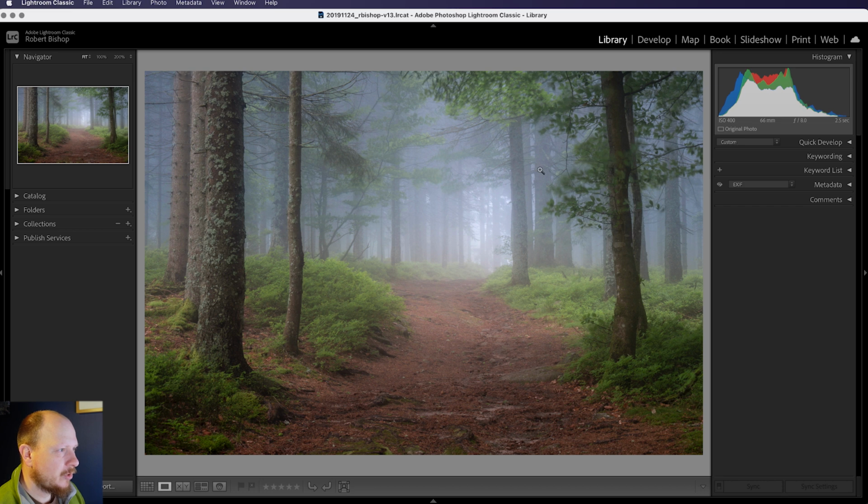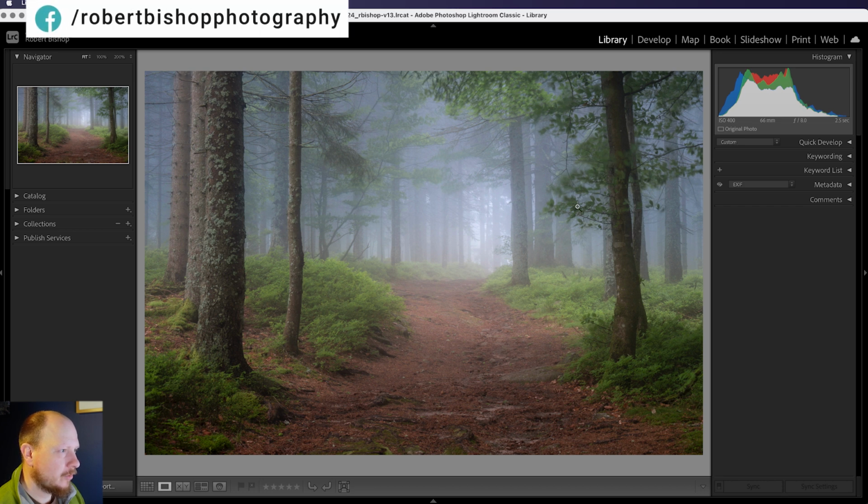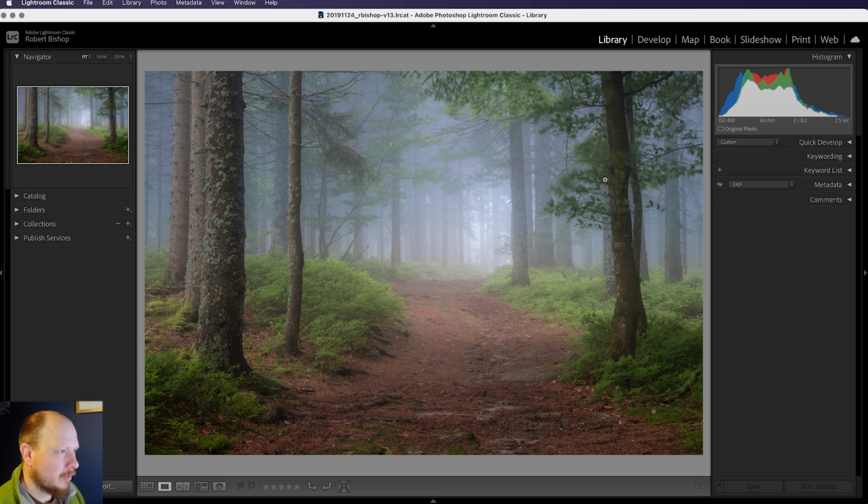I think if I could improve this a little bit, it would just be to sharpen these leaves here on the tree on the right. There was a little bit of breeze, and with the 2.5 second shutter speed, they're a little bit blurred, but I'm not really too worried about that. It's quite a soft image overall anyway. And like I said, it's just a simple shot, but I do just like the overall atmosphere and tones of this image.